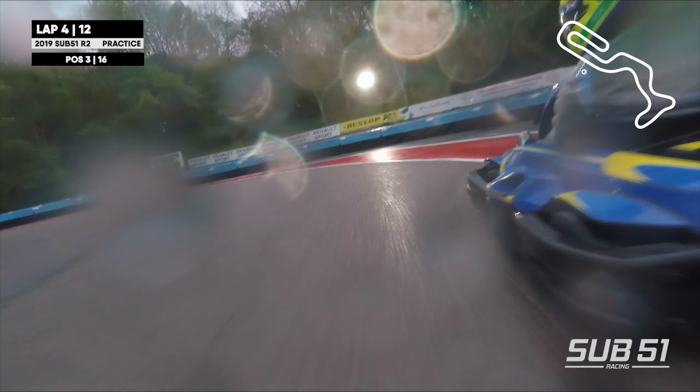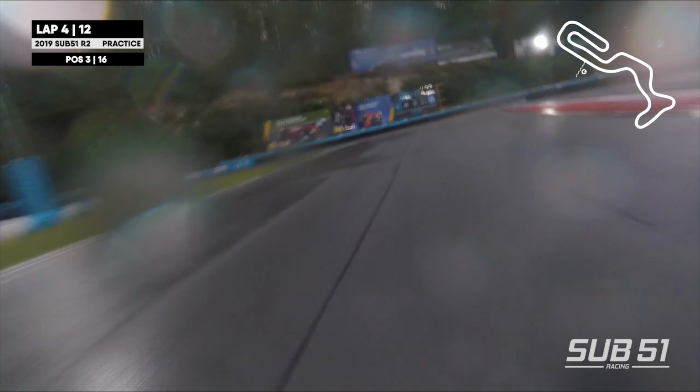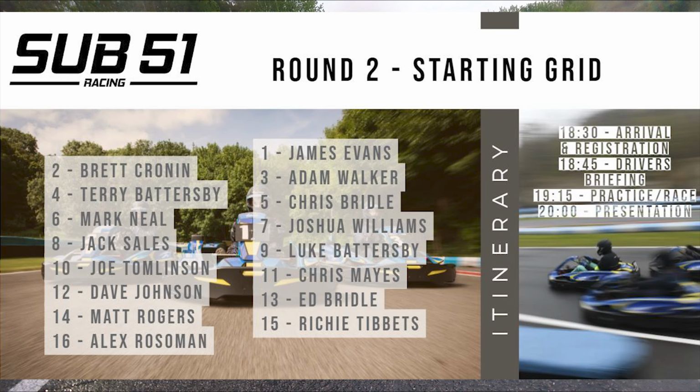To be honest, I spent most of this practice session not necessarily spinning, but sliding around, having offs, going onto the red runoff area all over the place, really struggling because of just how little grip there was. It really did take me by surprise, and I had to change a lot of my lines because of it. For a lot of the corners, you can see now I'm off on the red runoff area and back on again. Yeah, I'm really struggling to adapt to the new grip levels. But moving on to the grid for the race.